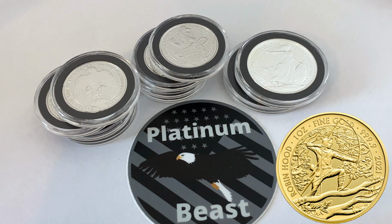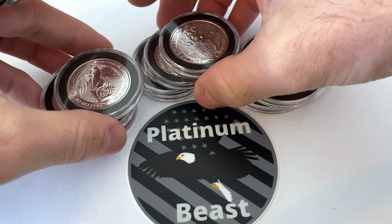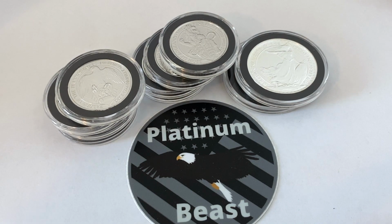But if they end up doing that new coin series in the platinum version, that would be epic in my opinion, because I'm the Platinum Beast, of course, I think that way, but also because I think that would just create a whole new series that I need to start collecting year by year. And the cool thing about these series coins that the Royal Mint is now putting out and the Perth Mint has been putting out for quite a while is it gives you something to look forward to, and it helps keep you involved and engaged in stacking.